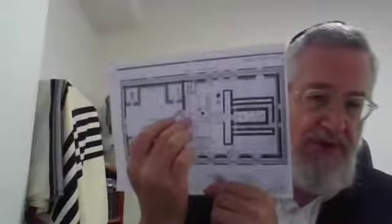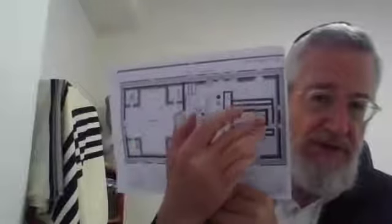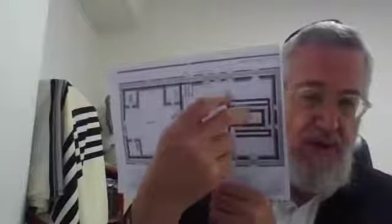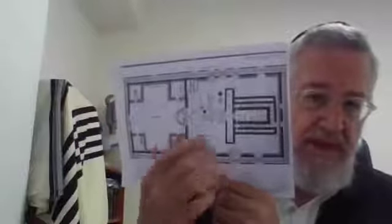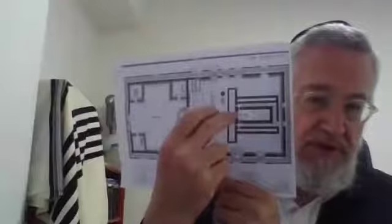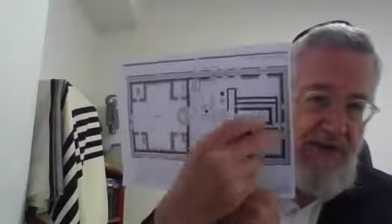We gained 6 amos in the Ezras Noshim, 7.5 at Sha'ar Nikanor, that's 13.5. The Duchan was 2.5. That's 16, and another 6 amos into this structure, that's 22. Meaning, this structure, Heichal and Ulam, if you're standing in it, you are 22 amos higher than the surrounding Har Habayis. But this structure is 6 amos higher than the area around it.